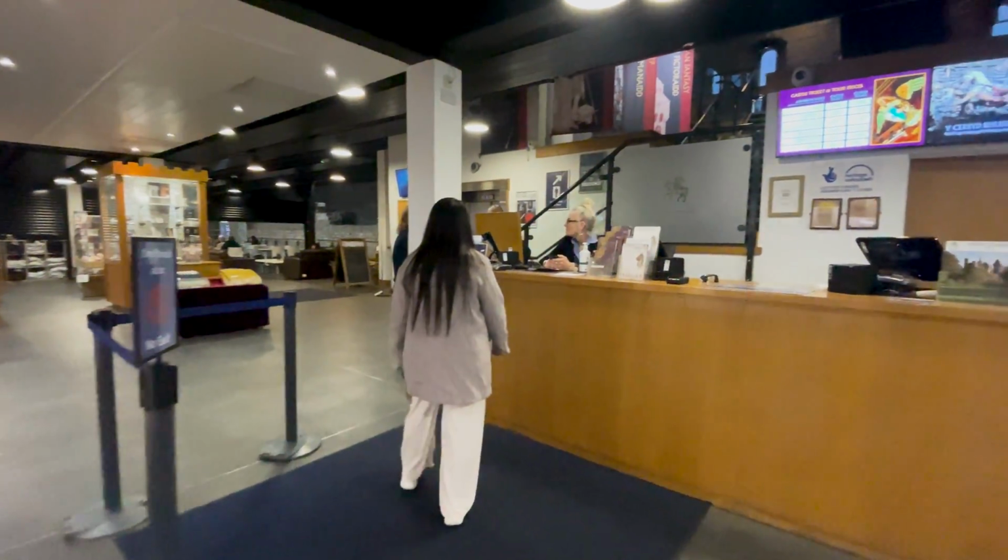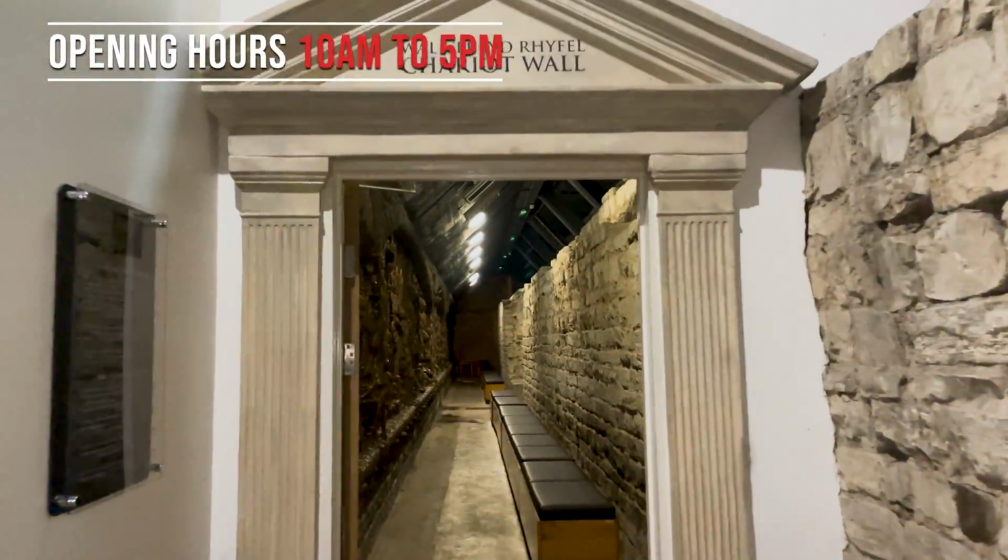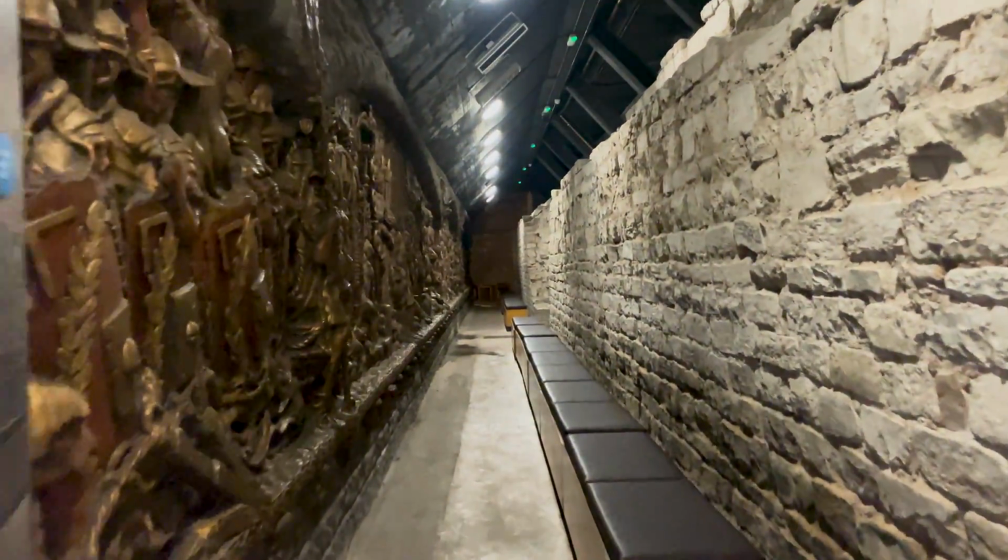But as time was pressing on, we managed to get some tickets for both the museum and the castle before it closed, and that's what we'll show you a bit of now.